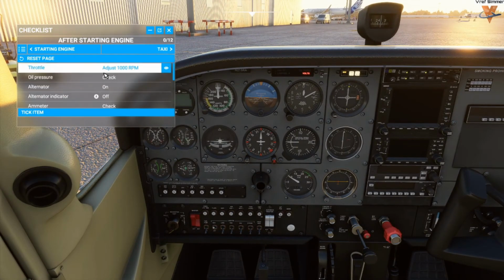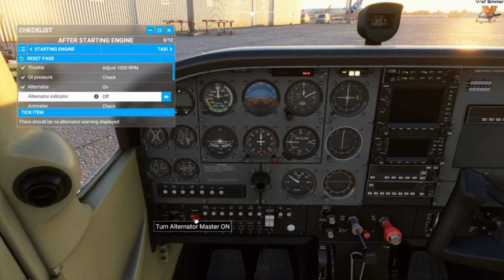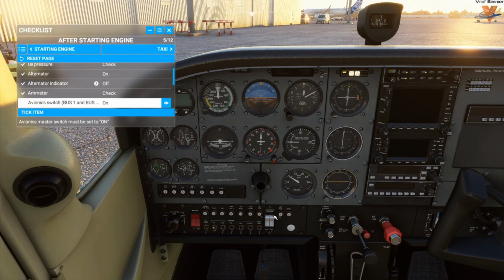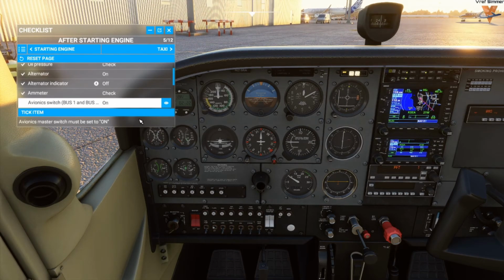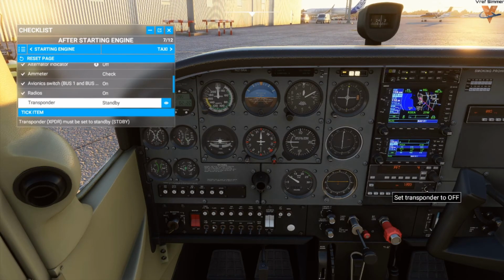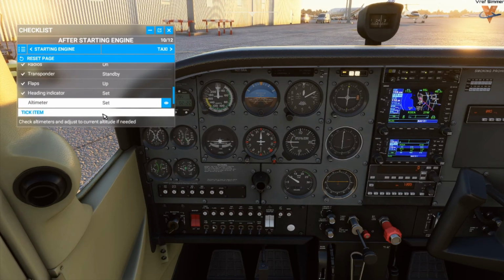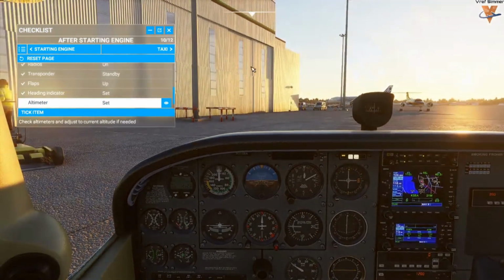Alright, perfect. So mixture rich when engine start, so we did that. Throttle adjust to 1,000 RPM. Oil pressure and temperature in the normal range. Alternator on. Battery's now charging. Ammeters checked. Avionics switches on. Radio's on. Transponder to standby. And flaps up. Heading indicator. Looking at 230 on the magnetic compass, so that's set.